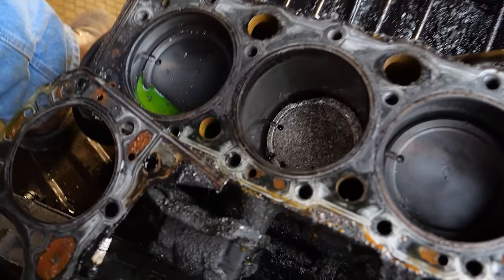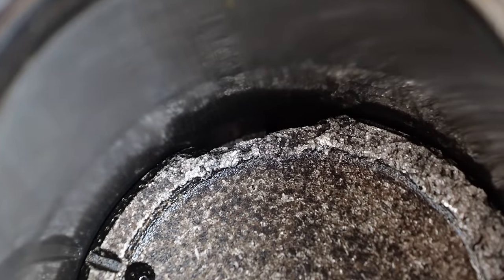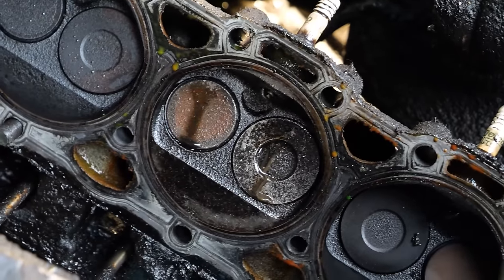Oh no! We figured it out. We're the world's greatest detectives. Look at that piston. Where's the rest of the piston? The whole corner of the piston is gone. Nah, that's all right. Oh yeah. It's super pitted. I mean, she's seen some action.